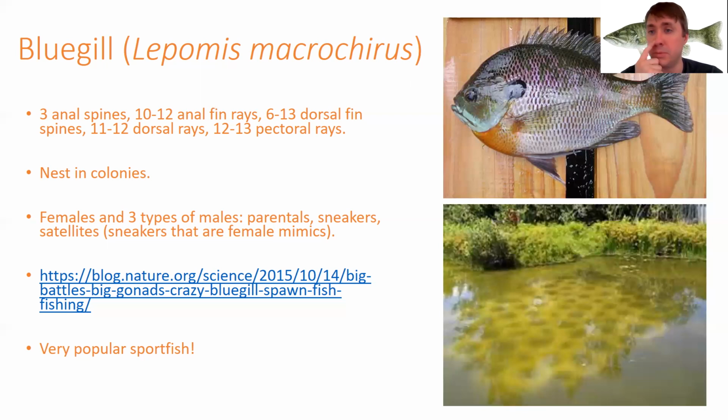So one of the big problems with bluegill management in the United States has been an erosion of size structure over time, primarily because of the removal of these large males from nesting colonies like this. It's very easy to do, and you can do it very quickly. You can really change the size structure very quickly.